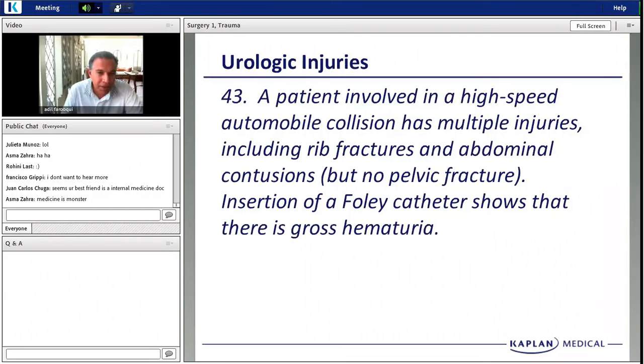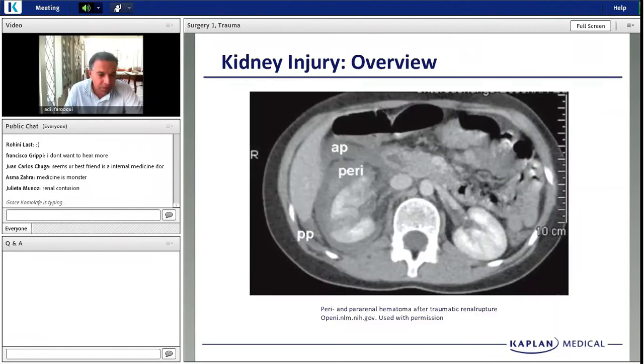A patient involved in a high-speed automobile collision has multiple injuries, including rib fractures and abdominal contusions, but no pelvic fracture. Insertion of a Foley catheter shows there is gross hematuria. Just remember this, that if there's no pelvic fracture and most of the injuries are in the lower rib cage and the patient has hematuria, that is from renal injuries. It's a renal contusion. You can see here a perinephric hematoma. Let me show you this.